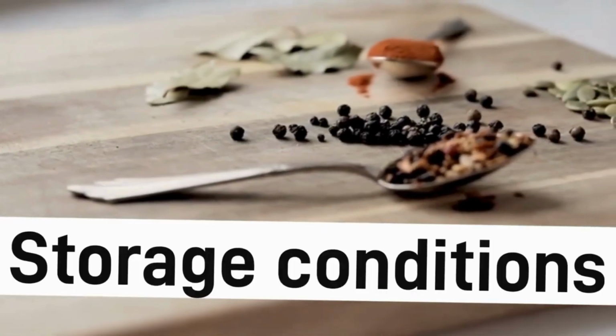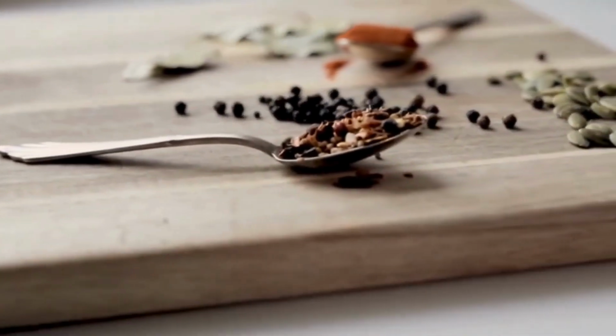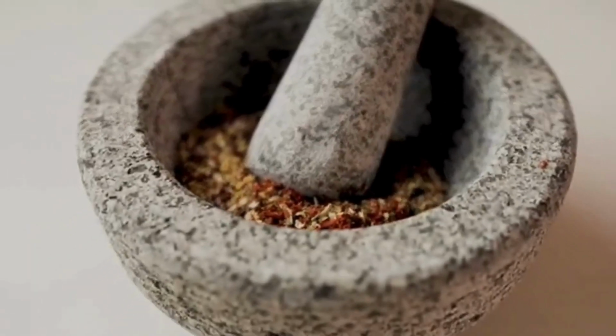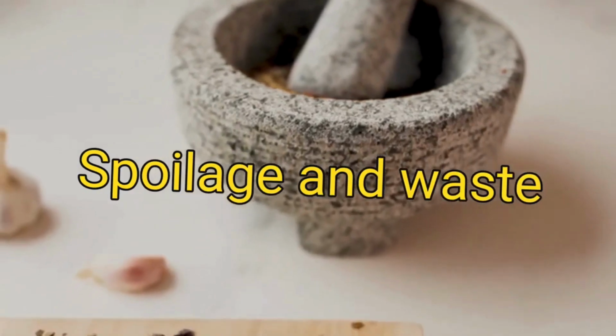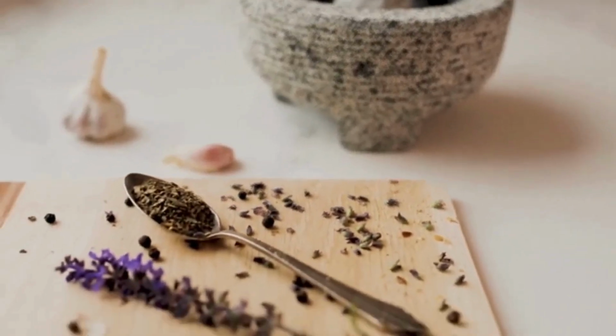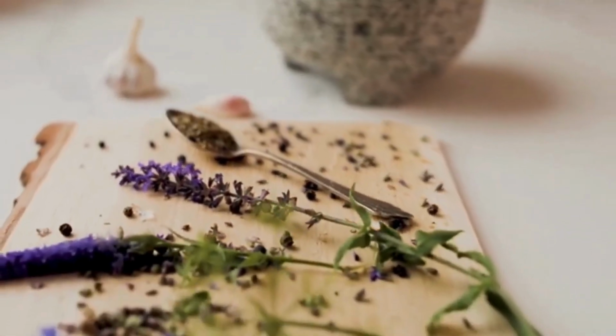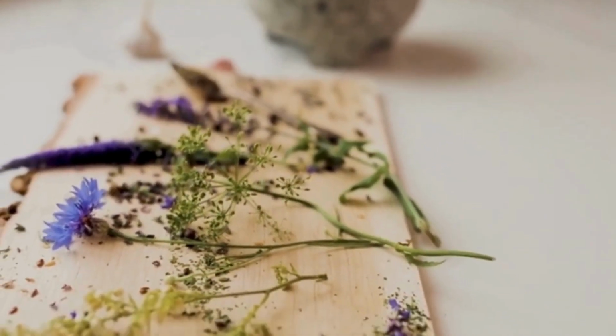Storage conditions. Spices need to be stored correctly to maintain their aroma and flavor, which can be challenging, even though they have a long shelf life. Spoilage and waste. Despite that long shelf life, spices can spoil or lose their potency, leading to waste over time if they're not stored properly. Next up is going to be marketing costs. To stand out in a crowded marketplace, significant marketing and branding efforts will be needed in order for people to get the attention on your specific spice brand.